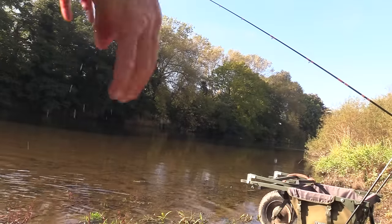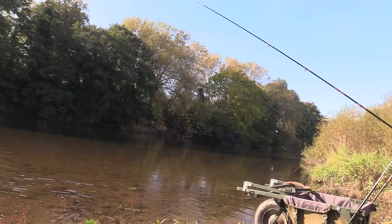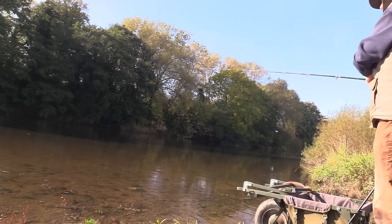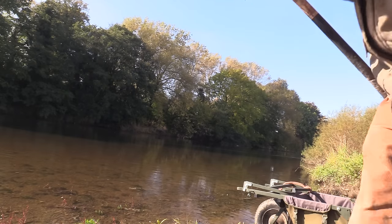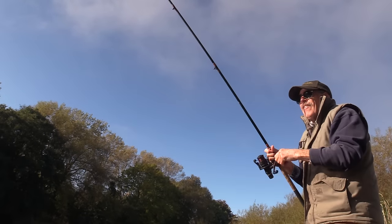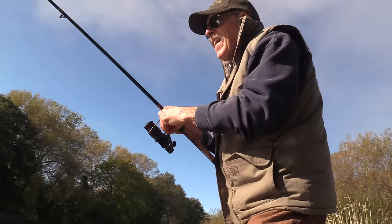There was a bite on that one, people. I'll weed him in anyway. Right, tell a lie. I'm not even sure there's not a fish on it. Nah, came off. I bet that was a chub, look. I'll tell you, it's a small chub.